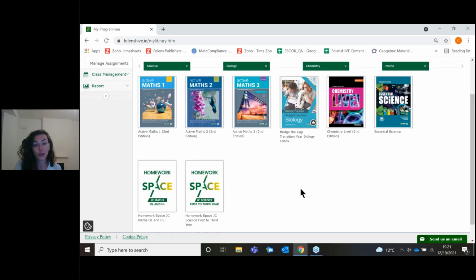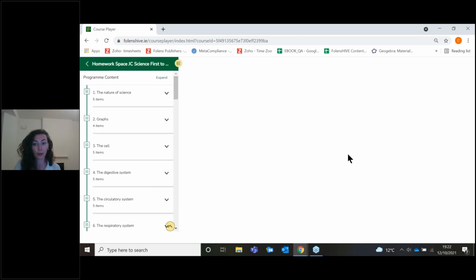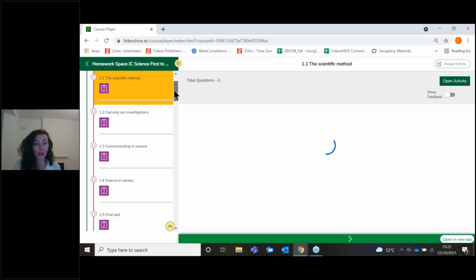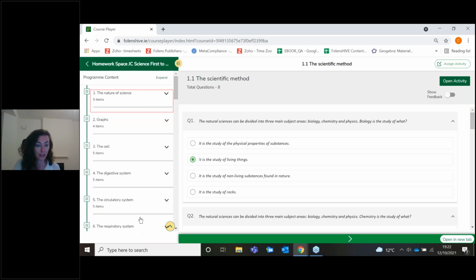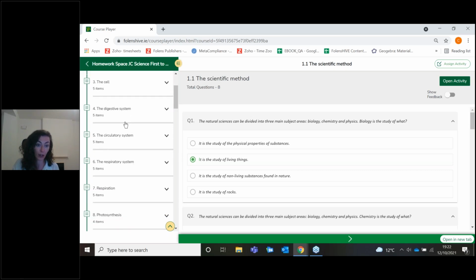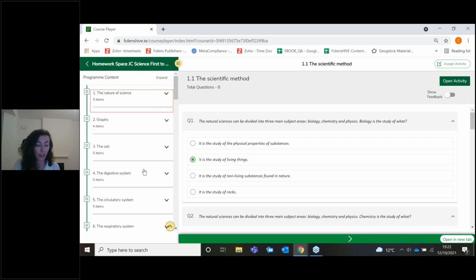So to enter one of the products, you just click on the cover of it, and that will open up the product. And then you can see here, essentially on the left-hand side in this table of contents, all of the units of work, and these are organized by themes, similar to chapters that you would have in the book. So this is the structure that Connor was talking through earlier on.